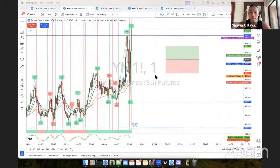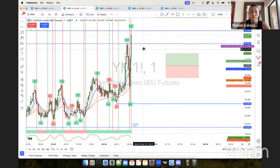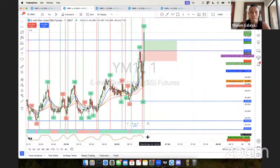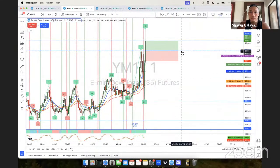That looks good so far. We got the buy signal here pending. We got liquidity right there, just got hit. It's currently at sessions. So liquidity right here just got hit.